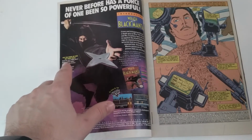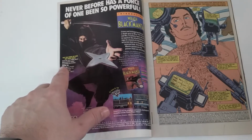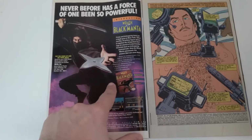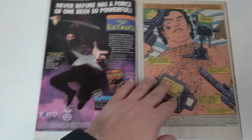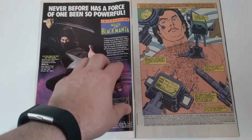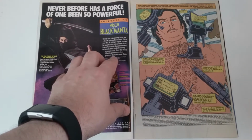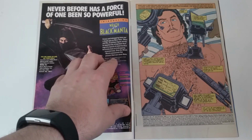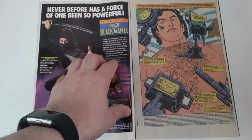Put the force of one on your wall. Send for your own free Black Manta poster. Yeah, so you could have that cool Black Manta poster. It was an okay poster. I never had it. But it says crime and kidnapping have put a death grip on New York, Tokyo, and Rio. A solitary figure strives to squelch the misguided dealings of a bunch of underhanded terrorists bent on kidnapping innocent kids. Only the Black Manta possesses the powers that can save them.